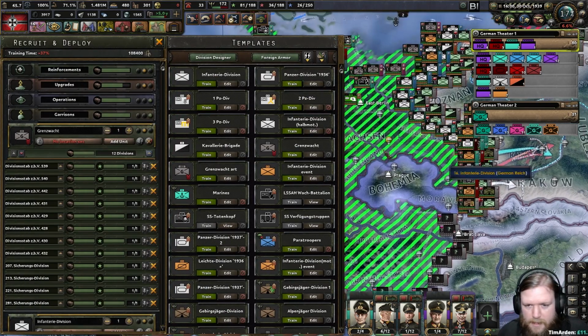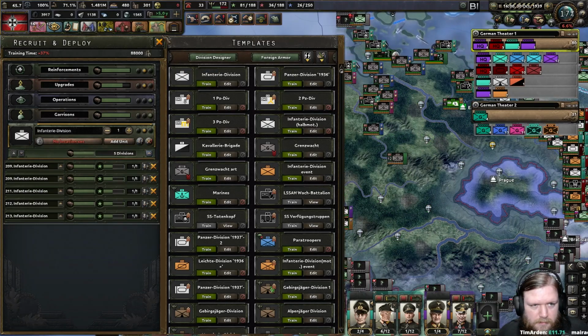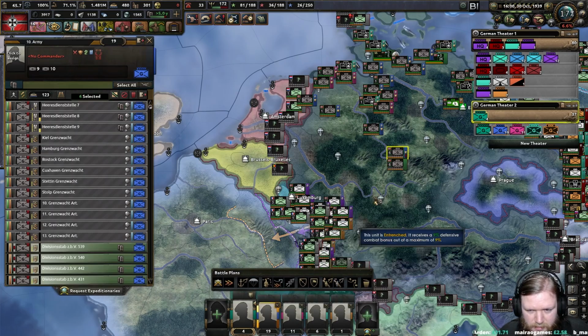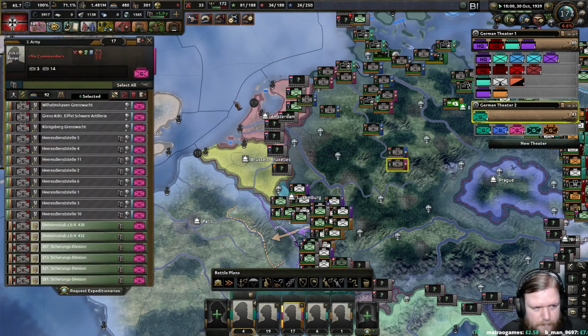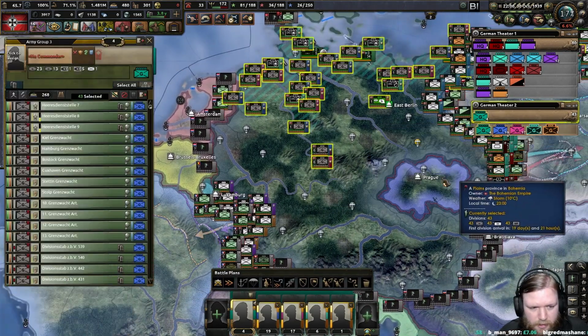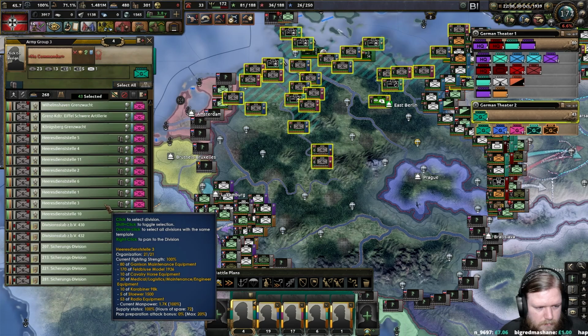Okay. Garrison units are ready. Deploy all of you. Switch back to this theatre. And then put you guys into that army. And we will need to assign these guys commanders at some point. Do I want to train them? Yeah, I think I do.